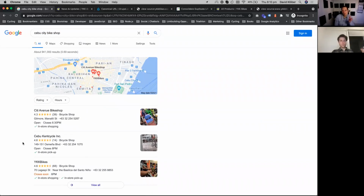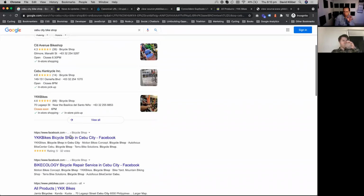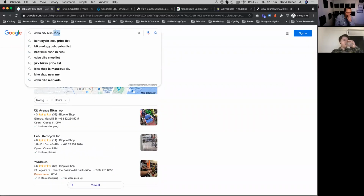We haven't used any tools so far, right? And just by looking at what Google shows to you, you can already derive some conclusions. And yeah, you can see the auto suggest best bike shop in Cebu and so on. So you can also try and see what comes up when you click on best bike shop in Cebu.